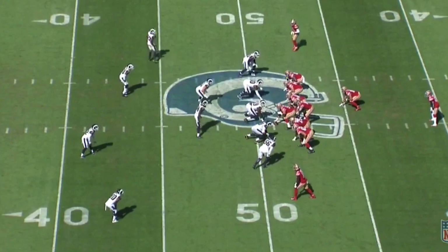Toilolo stays in to block and then does kind of a semi-release. To be honest with you, I'm not sure what Toilolo is really doing. Part of me believes that he's trying to draw the curl flat defender in front of him to create space for Kittle, but I'm really not sure.